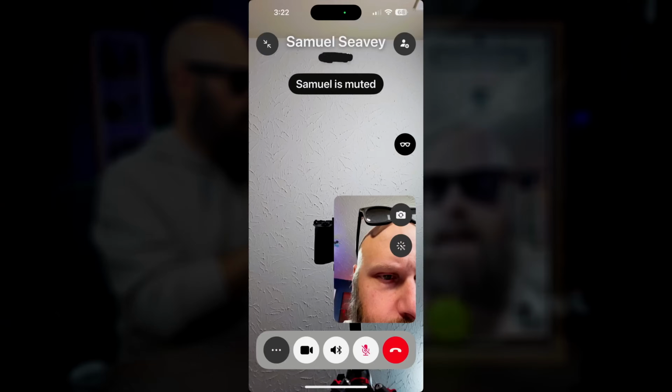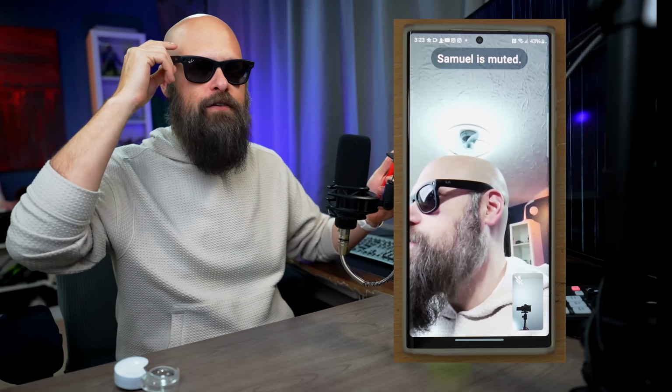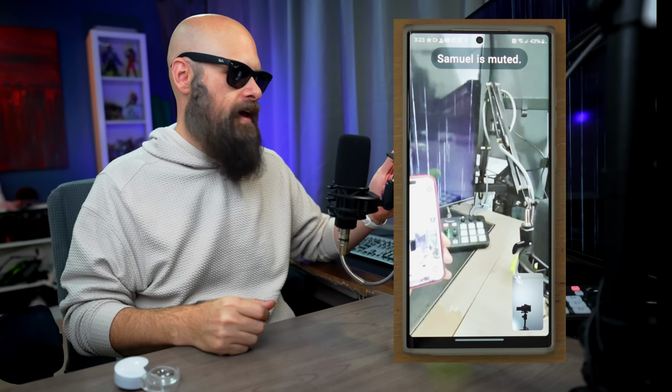All right, I just made a video call from one phone to the other through WhatsApp. And you can see that we are currently using the camera on the phone for this video call. But because we have the Ray-Bans connected, we have an option now to use the Ray-Ban glasses as our camera. An easy way to switch to using your Ray-Ban camera is to double-click the button on the right temple. The glasses camera is active.